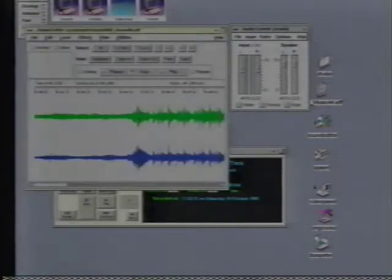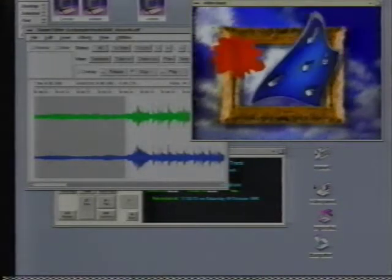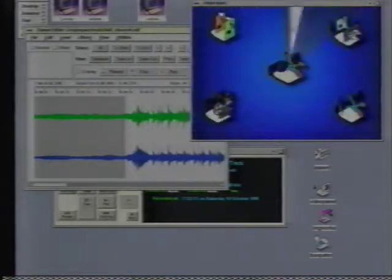Then I used a program called Sound Editor, which allows us to both view the waveforms of the sound and play it back and make specific cuts or edits. At the same time, on the same platform, I can have the visuals running as well. And we can play the music.